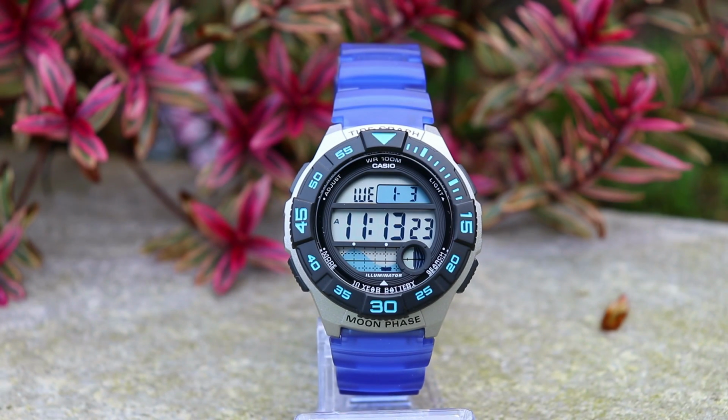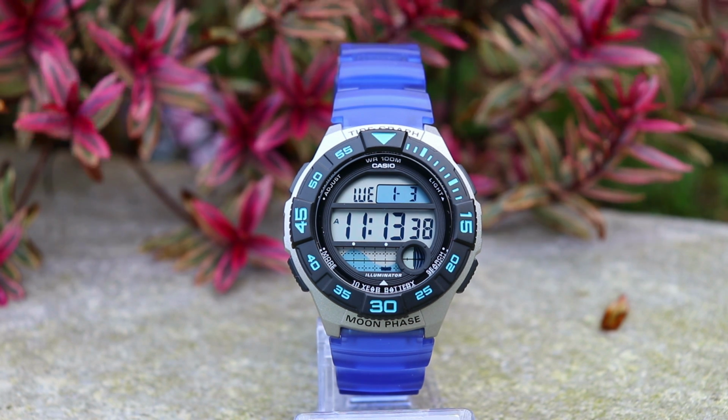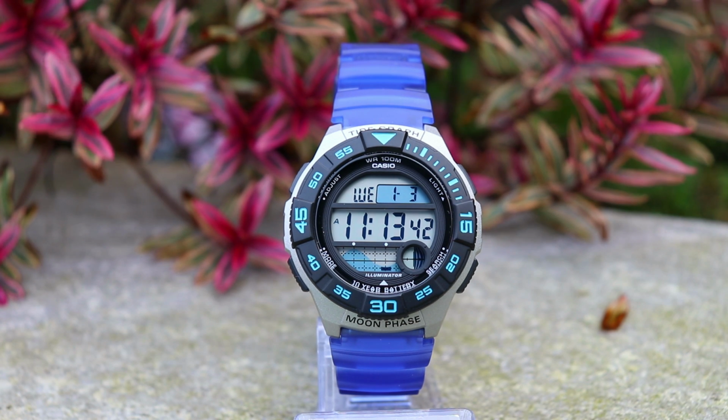For a watch costing well under $30 US, the WS-1100H does pack in a lot of features. The moon and tide graph data may at first appear to be gimmicky, but provided it's set up correctly, it does work and is surprisingly accurate. This feature may be useful to sailing or surfing enthusiasts, but I quite like the watch alone based on its looks. Therefore, I think it's worthy of a place in the collection.